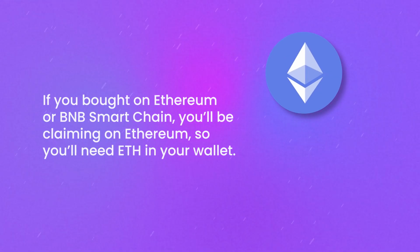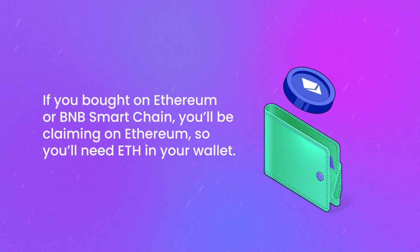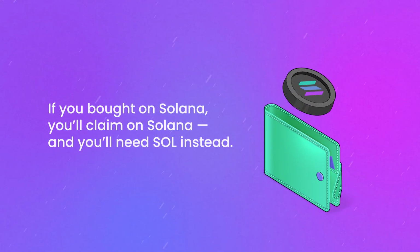If you bought on Ethereum or BNB Smart Chain, you'll be claiming on Ethereum, so you'll need ETH in your wallet. If you bought on Solana, you'll claim on Solana, and you'll need SOL instead.